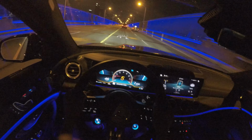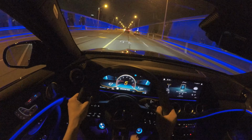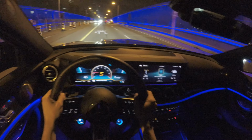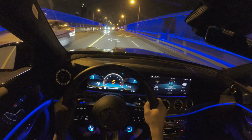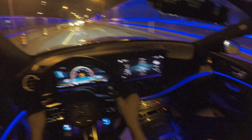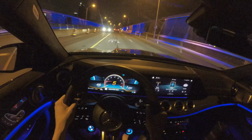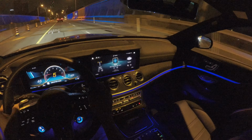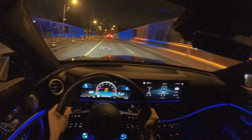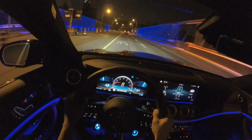I always love this bridge. It just looks so cool with the lighting, and it kind of fits our ambient lighting as well. Look at that. That's perfect, eh? Of course, our ambient lighting can be customized, many different colors, and even animations in there. So I mean, it's a Mercedes interior. It is. They know how to do lighting and how to make it look really nice and comfy.